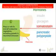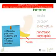Somatostatin plays a role in the overall endocrine regulation, including affecting growth and neurotransmission. And pancreatic polypeptide, which we won't see again in this video, is involved in the self-regulation of the pancreatic endocrine and digestive secretion activities.